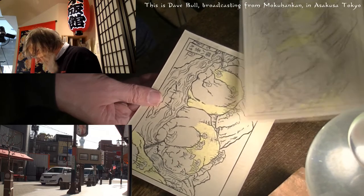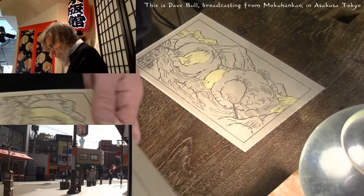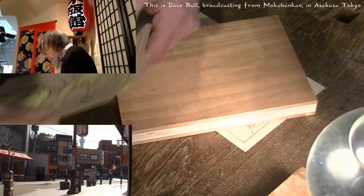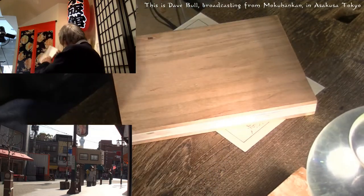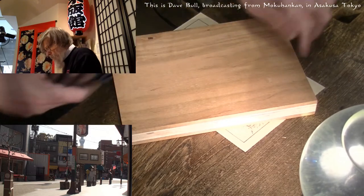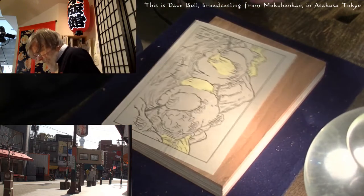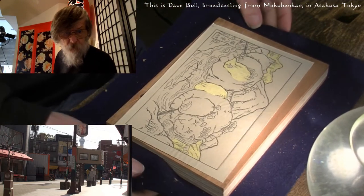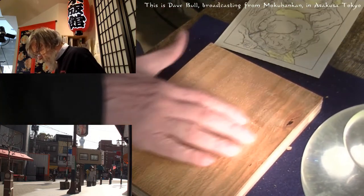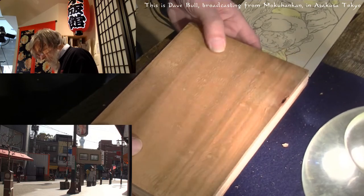Okay, let's paste one of these down and get to work. There's a new blank piece of wood, and bingo. This is really not great wood, you know. My God, it's not good wood at all.